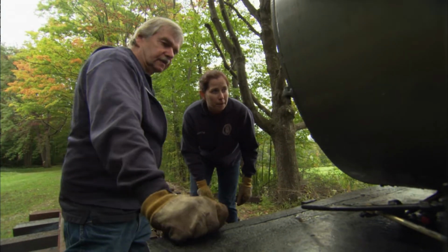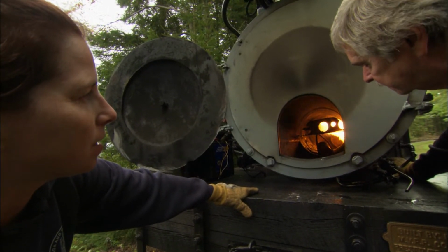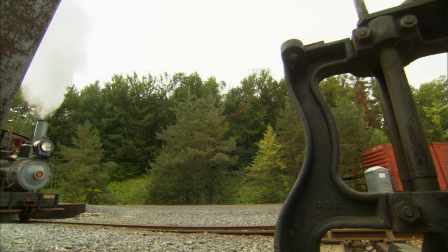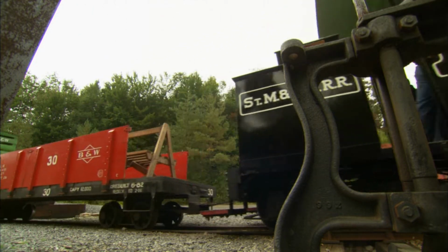It's typical of the locomotives that were used in the lumber industry. If you notice, it has a vertical steam engine on it and a line shaft with ring and pinion gears. This allowed it to climb steep grades and go around sharp curves.